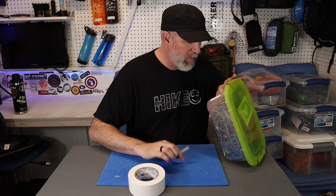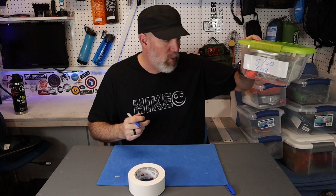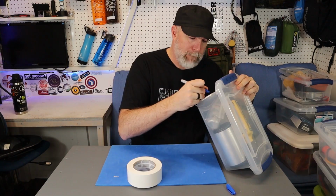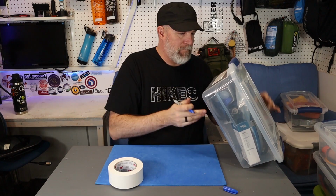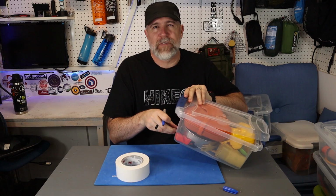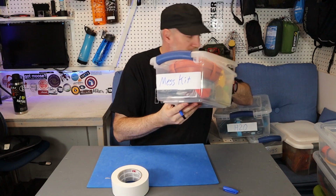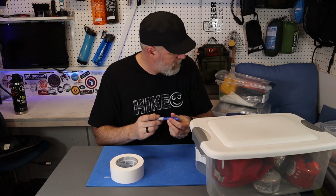So labeling doesn't have to be perfect. 550 cord. So stuff sacks, lights, bugs, no bugs. H2O. Right, it's not really dishes. That's not really right because it's got spoons and things. So let's go mess kit. That's my mess kit. All right, that's my fire kit.